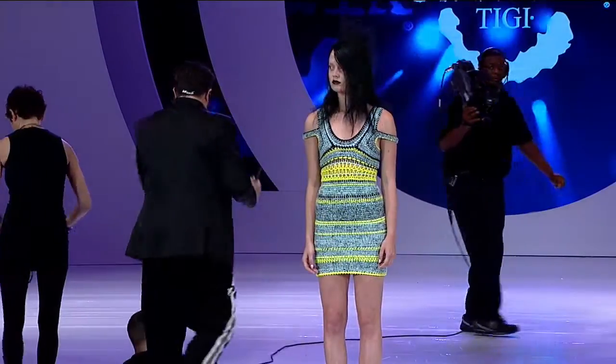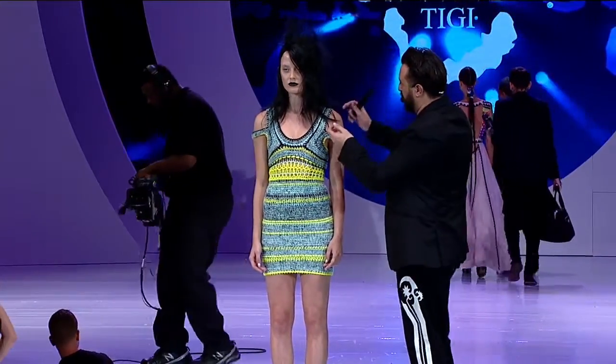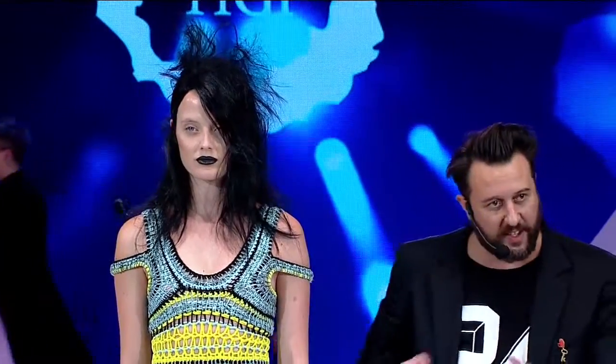Thank you very much, Adriana. Beautiful work. Okay, so there's my finished look. This is the Spring Summer look for Mark Fast. He's a knitwear designer, so we wanted to kind of get that sort of textural thing running through the hair. A bit mad, but we hope you like it. Don't go anywhere. We've got some more looks to share with you. Thank you very much.